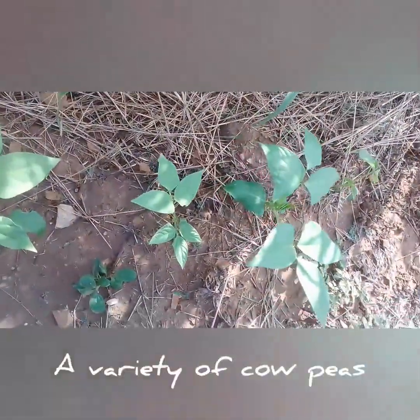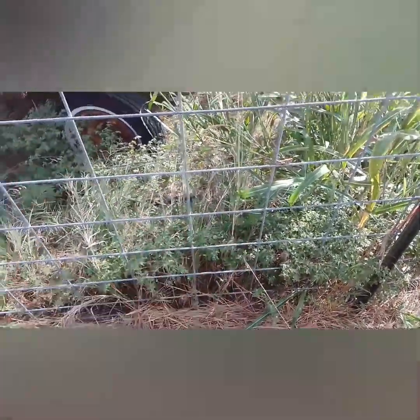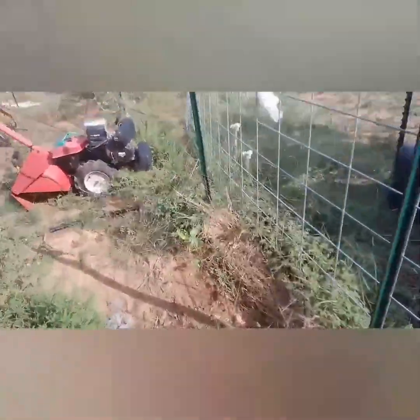Let's come over here. We have pink-eyed purple hull peas. And these are a climbing variety, so we have them up next to this fence, which is a 4 by 6 cattle panel. And then we'll just have them climb up that like our loofah did. You can see that. Anyways, I think that's close to all I have to say today.